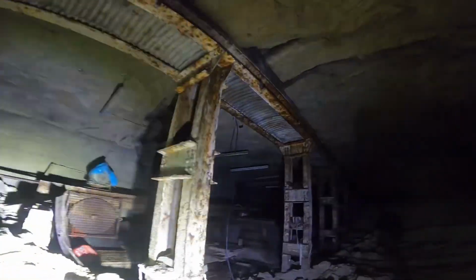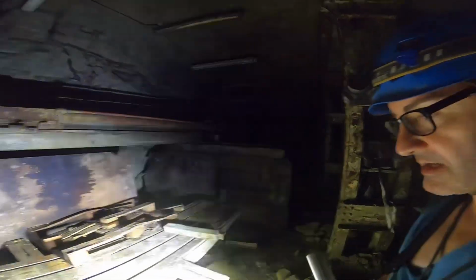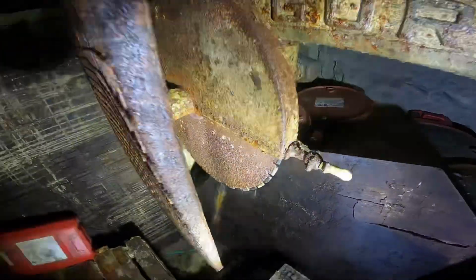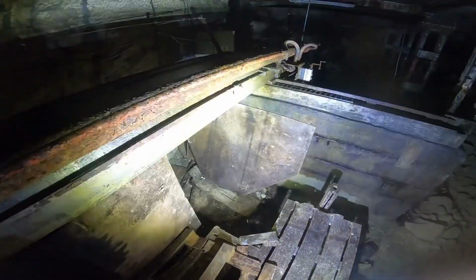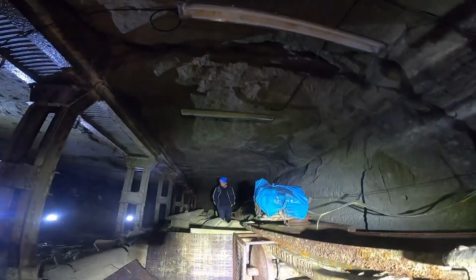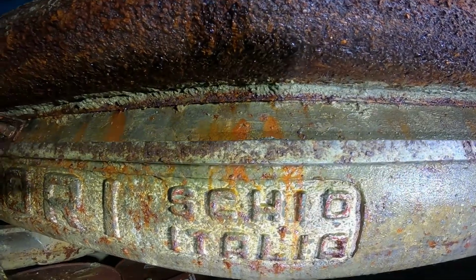Here is the saw. Right. Wow, this is awesome. So this is a stone cutting saw. Now this is something else. The size of this. Wow. Just a giant cutting table, really for cutting the stone in any size they need it. Wow, look at that. It's made in Italy. Schio, Italia.